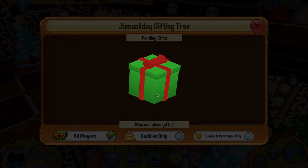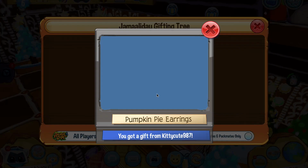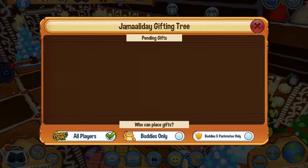And for a last gift. And it's Christmas themed, so that is good. Ooh, pumpkin pie earrings. So good. So good. I love this. Thank you, KittyCute987. Thank you so much.